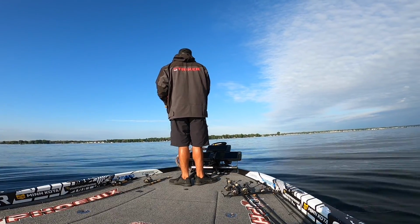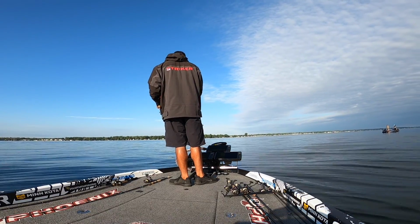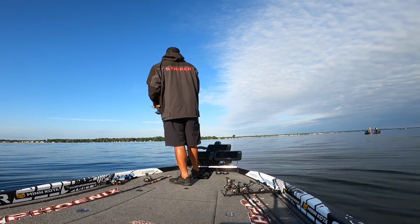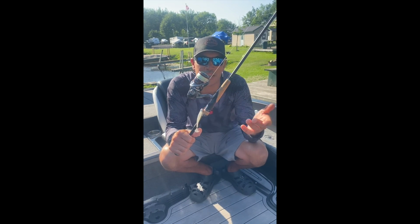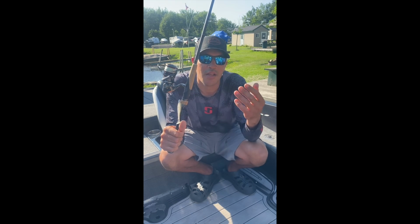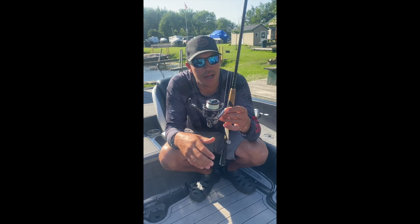Those fish were coming up busting. There was a mayfly hatch. They were up eating shad and little perch and that kind of stuff, and I did see them busting a little bit. Of course, I didn't have a top water. I had a top water in the box, I just didn't pull it out. My first instinct was to pull this out, and I figured if I threw it where those fish were busting, that it'd fall down in the water column and they would come grab it, and that's exactly what happened.